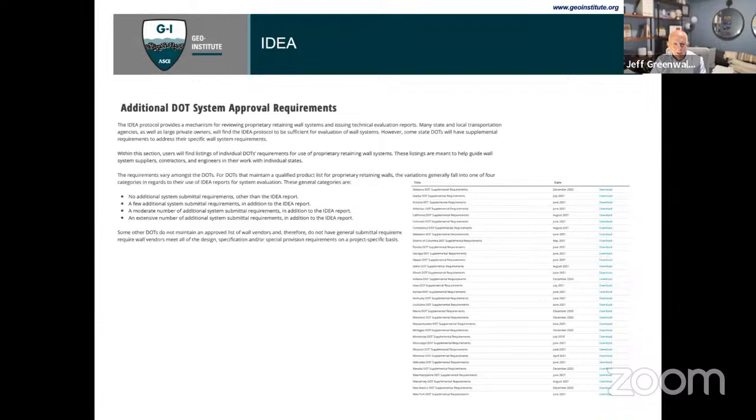So finally, let me talk a little bit about the supplemental information that's available. There was an analysis done about 2 years ago looking at each individual state DOT requirement. That's listed here on the right-hand side. They're available for download for free. So not only does this help a wall supplier, but it may help a professional who is thinking about a project in a certain state. This is a readily available portal so they can get that information.